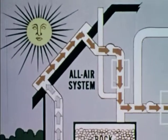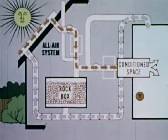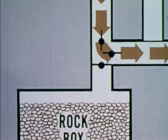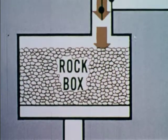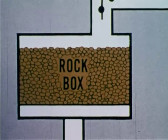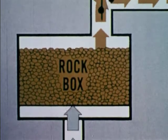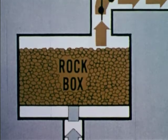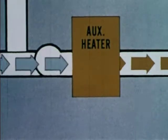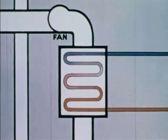In one, warm air from the collector is piped directly to the conditioned space to heat it, as required by the thermostat. If this hot air is not needed, automatic dampers direct it to a rock box, where the heat is stored for later use. When the thermostat calls for more warmth, the stored heat is moved from the rock box to the conditioned space by circulating air through the heated rocks. If there is not enough hot air, a conventional system goes on automatically. The solar system may also heat hot water for domestic use via a heat exchanger coil.